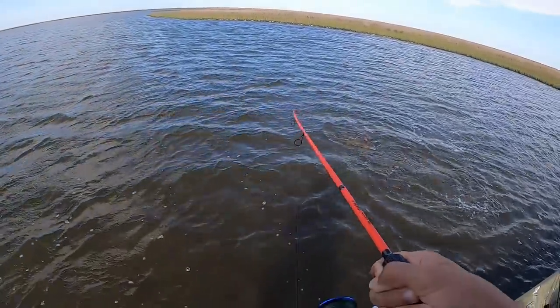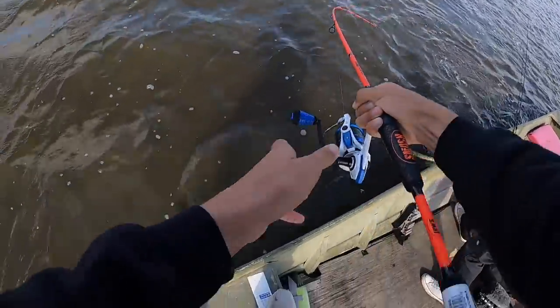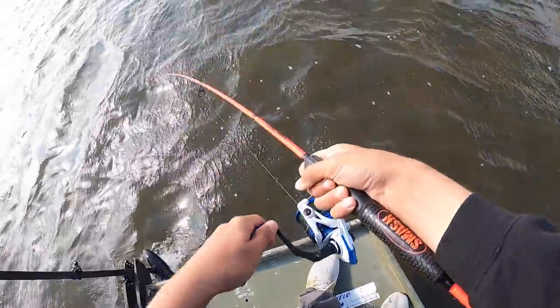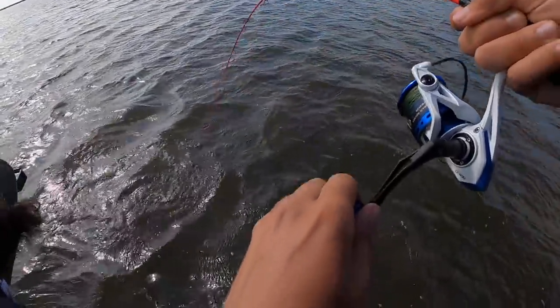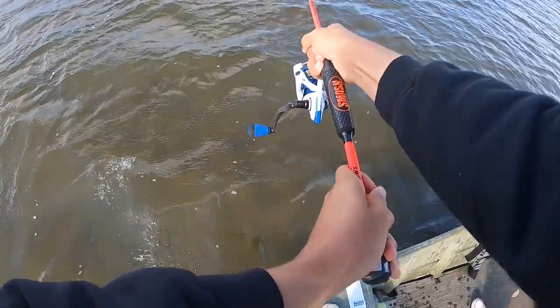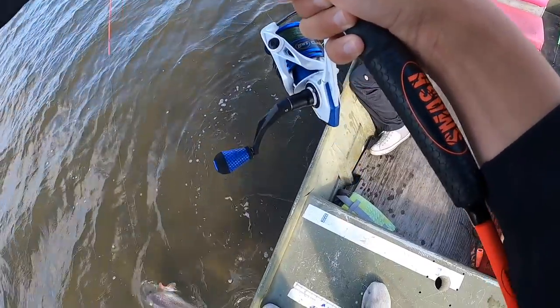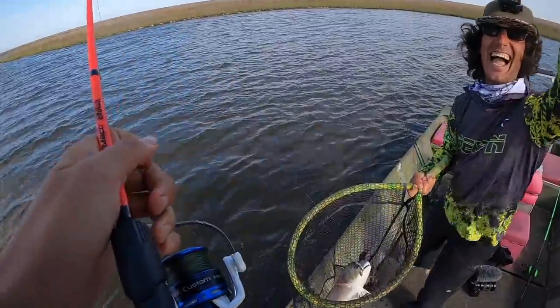I mean, that's not like a giant giant. That's a pretty good size of them. You need to get them under that boat. Oh my gosh. Dude, they got so much energy. Yeah, I'll try to bring them over. Let's go, yeah. Dude.